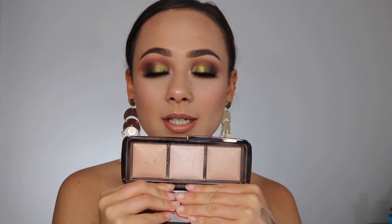On to more expensive items. I also would recommend checking out Hourglass powders. They are very expensive, but such a great investment. My favorite is the Hourglass Ambient Lighting Palette. This comes with three different powders. One is good for all over, one is good for bronzing, and one is good for highlighting. This is just a great step into Hourglass products. They're so expensive, so definitely check out Hourglass while you can.